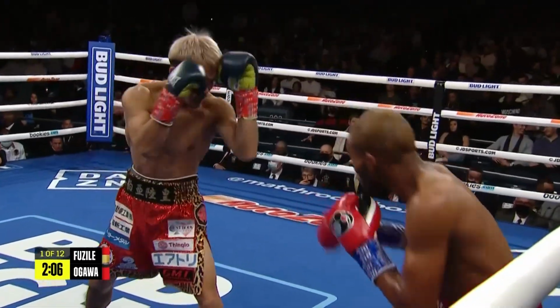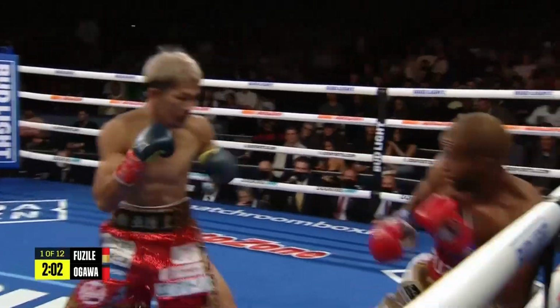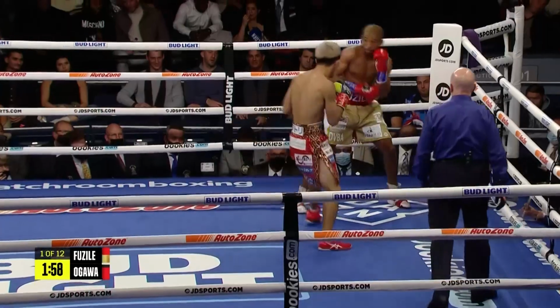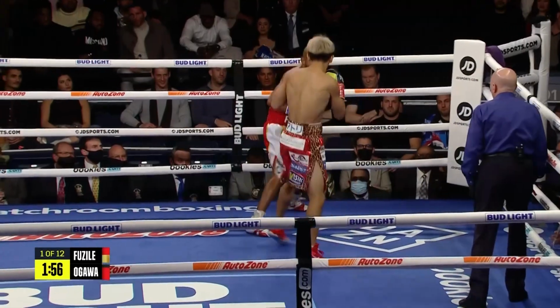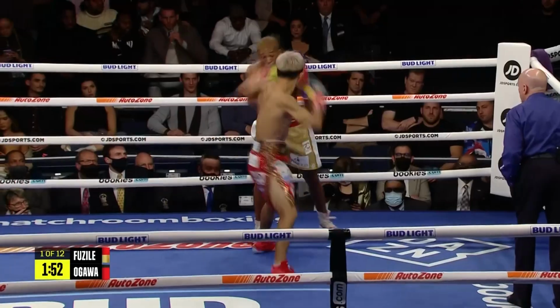Yeah, one thing to watch for in this fight is that the big right hand of Ogawa is his best weapon, but when he misses badly and he dips low to that left, that opens him up for a good counter left from Fuzile. Look at the back muscles on Ogawa.